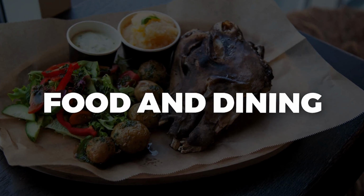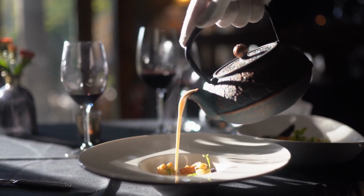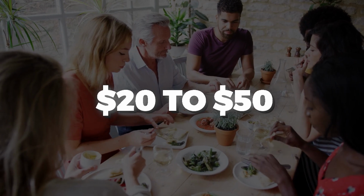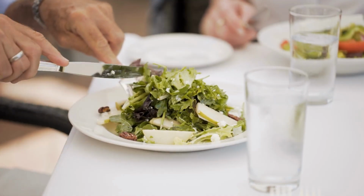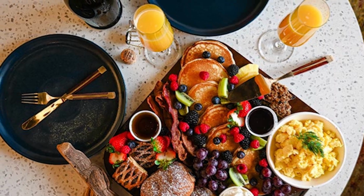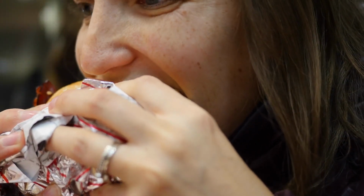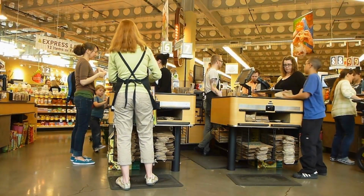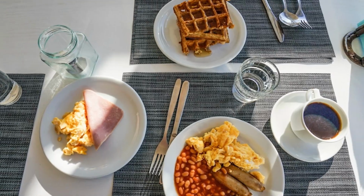Next up is the food and dining. Dining in Iceland can be pricey, especially in restaurants. Expect to pay around $20 to $50 for a meal at a mid-range restaurant. To save some money, consider cooking your meals using local ingredients, dining at cafes, or grabbing budget-friendly fast food. Also, when you first fly into Iceland, make sure to ask around for the local grocery stores, as that's where you'll find the cheapest food.